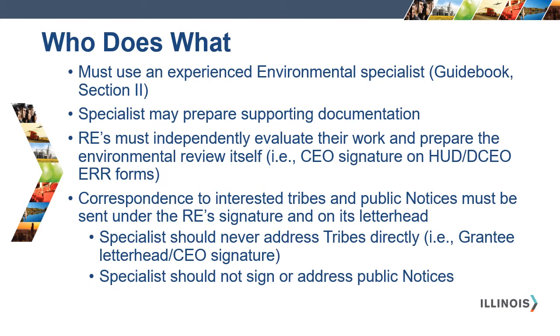Who does what? You must use an experienced environmental specialist as spelled out in the guidebook in Section 2. The specialist may prepare supporting documentation, but the responsible entity must independently evaluate their work and prepare the environmental review itself. So CEO signatures on the HUD, DCEO, and ERR forms must be completed.